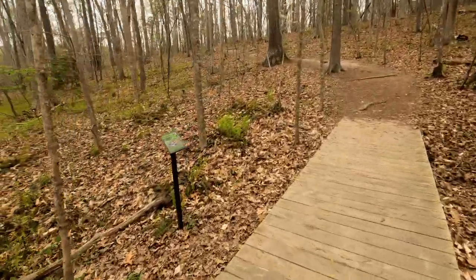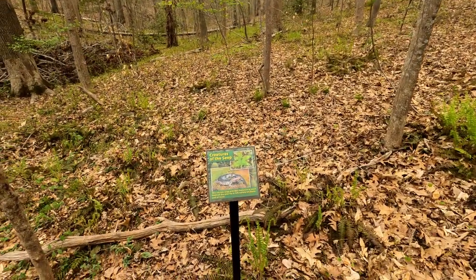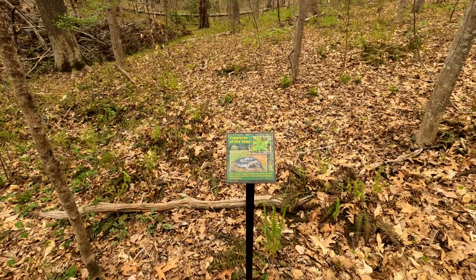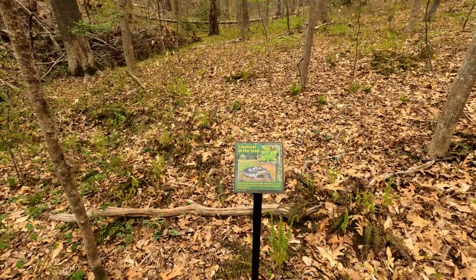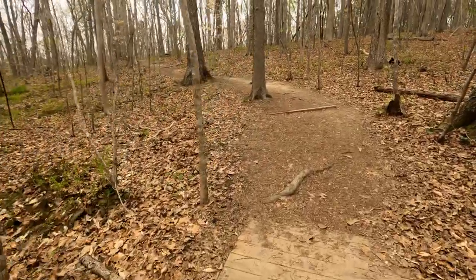But let's see, creatures of the seep. Ooh, this sounds interesting. This narrow seep provides moisture at most times of the year for a rich variety of plants and animals. Okay, and that's the southern lady fern and the slimy salamander. Ooh, boy, I tell you, as a kid, you'd be playing with them, but I wouldn't be touching them now.